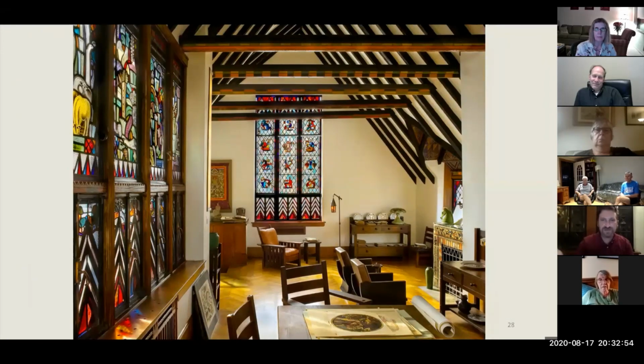And here's just a photo to give you an idea of the scale of this home that Rudolf Glasner had commissioned. This is the top room where he would entertain guests.